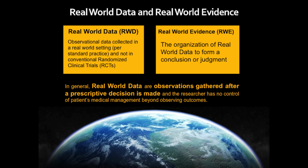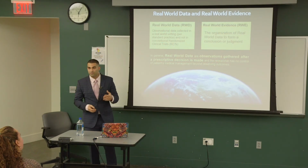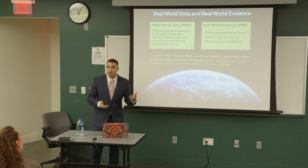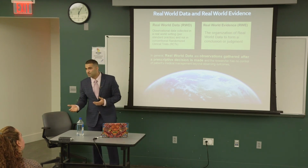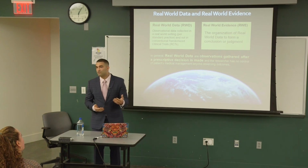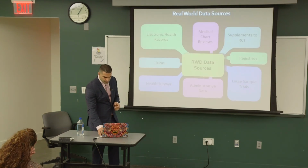All right, so in general, we have real-world data, observations, gathered after a prescriptive decision is made, and the researcher has no control of the patient's management beyond that point. And a lot of times, looking at this could tell you, well, what if the data is bad? Sometimes it is. What if the data is good? Sometimes it is. How do we decipher from good and bad data? These are all important questions.